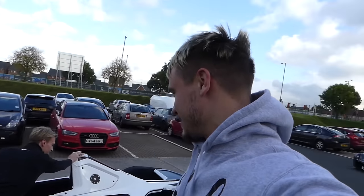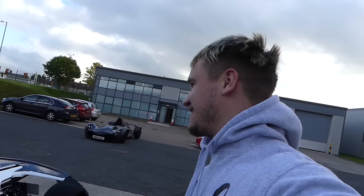Ollie's just pushing cars back. I was saying it's kind of easier to manoeuvre them around. It's one finger. It's easier to push them around.